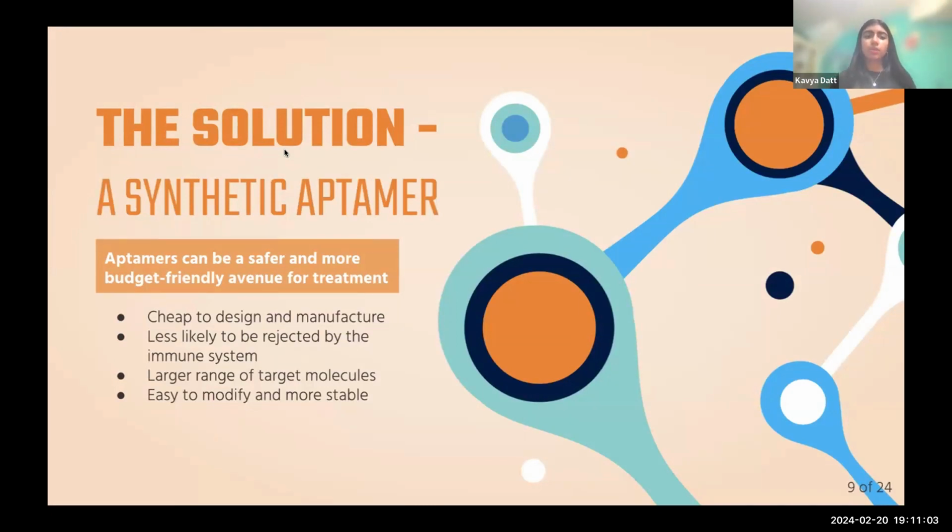So the reason why aptamers are a really good option is because they are a safer and more budget-friendly avenue for treatment, meaning that there'd be significant cost reductions for patients. In addition, this is because they're cheap to design and manufacture. They're also less likely to be rejected by the immune system, which is very important for a treatment to work properly. In addition, they have a larger range of target molecules, meaning that there's increased accuracy. And finally, they're easy to modify and they're more stable, all of which are very important for a successful solution.